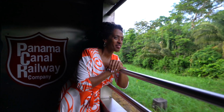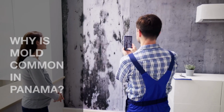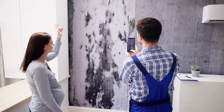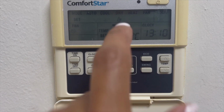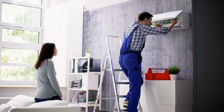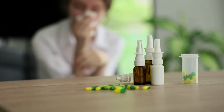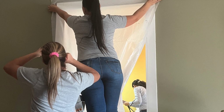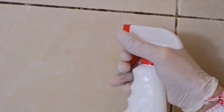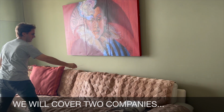Now, let's get started. Mold is common here in Panama. Many homes, buildings, and outdoor spaces are affected by it. There are several factors that contribute to mold growth in Panama, including high humidity, poor ventilation, and water damage. If you have allergies and notice that they're flaring up, it just might be mold. A mold inspector can help identify the cause of the mold and determine the best course of action to eliminate it. But more on the mold inspections later on in this video.